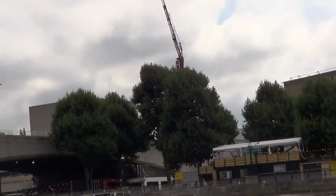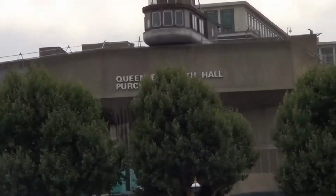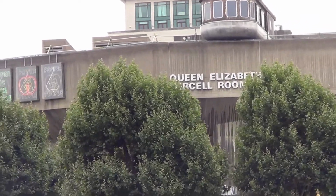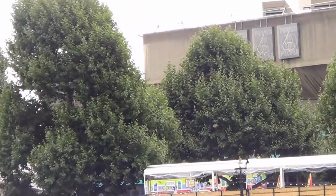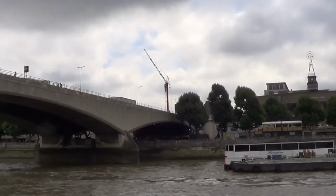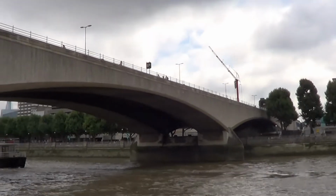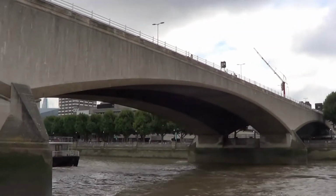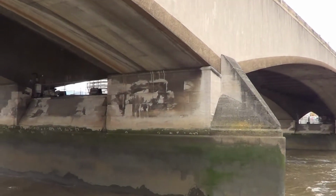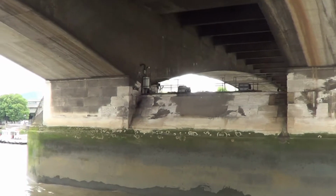There on the right is the Queen Elizabeth Hall with the Purcell Room, the Hayward Art Gallery, which is a modern art gallery behind here, all undergoing renovation, due to reopen next year. I'm looking forward to seeing what they might do to the building, because it looks like their original plans aren't going ahead. So I think it's great. These sets of buildings are all part of our architectural history.